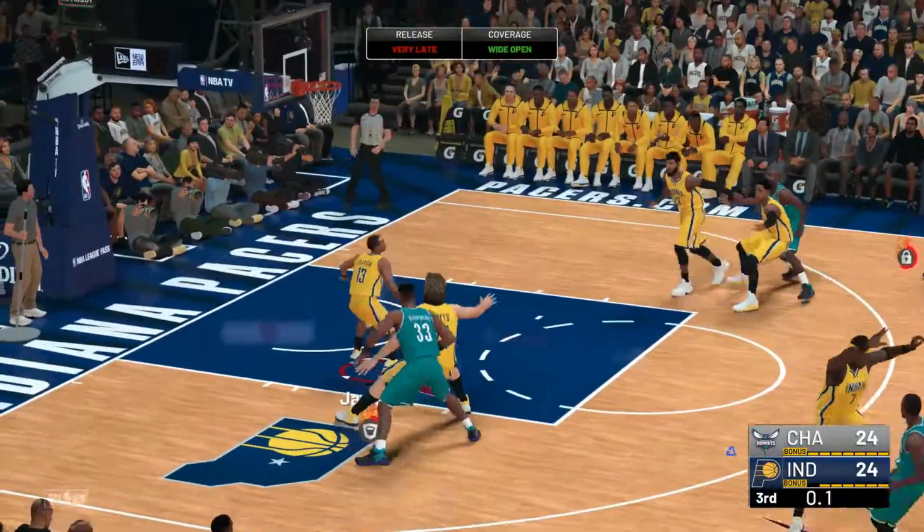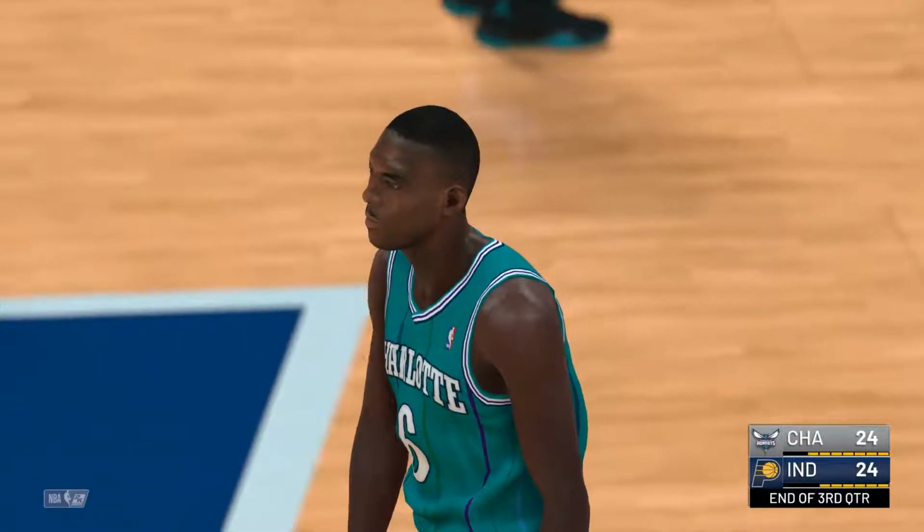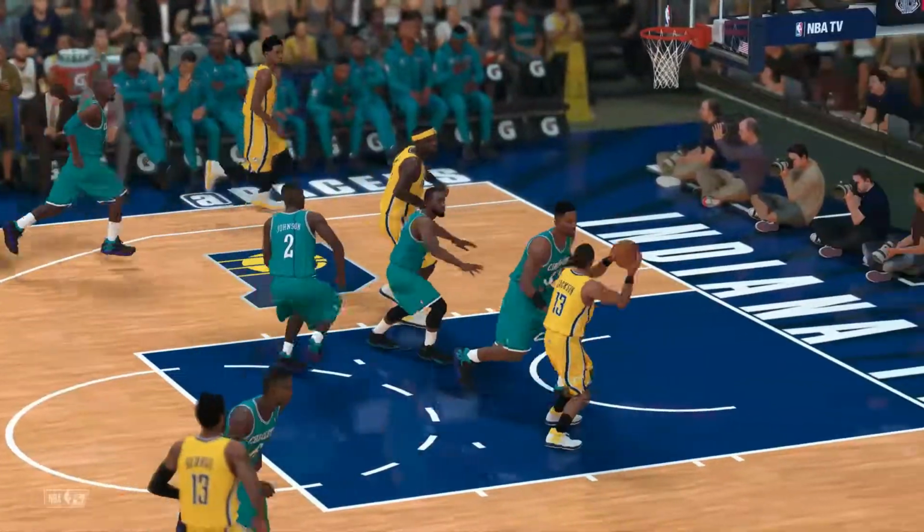Walker with it. And the last shot at the buzzer doesn't go in for it. And we wrap up the third and looking to be an exciting fourth quarter. And time for the short break and stay right where you are. The fourth quarter is coming.